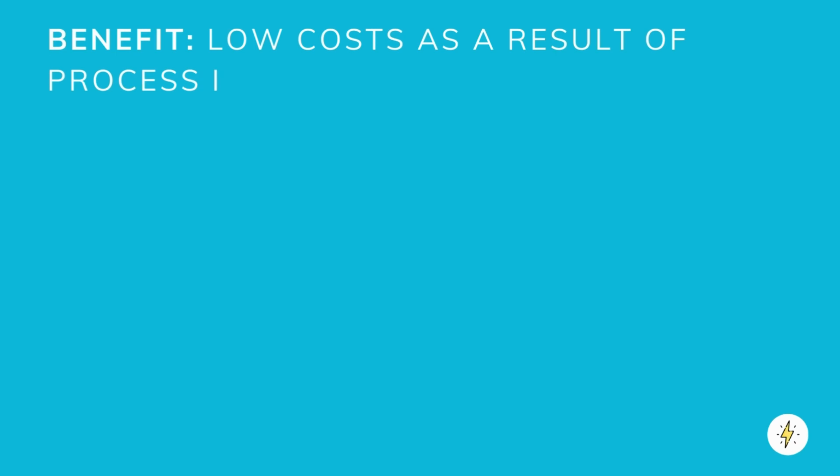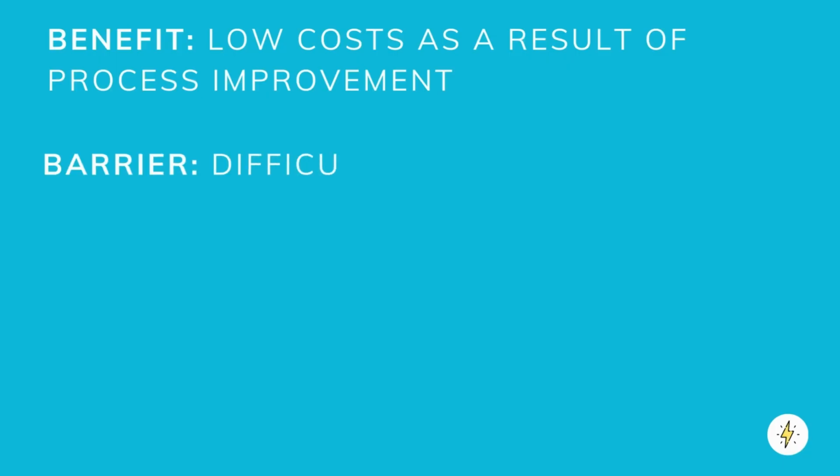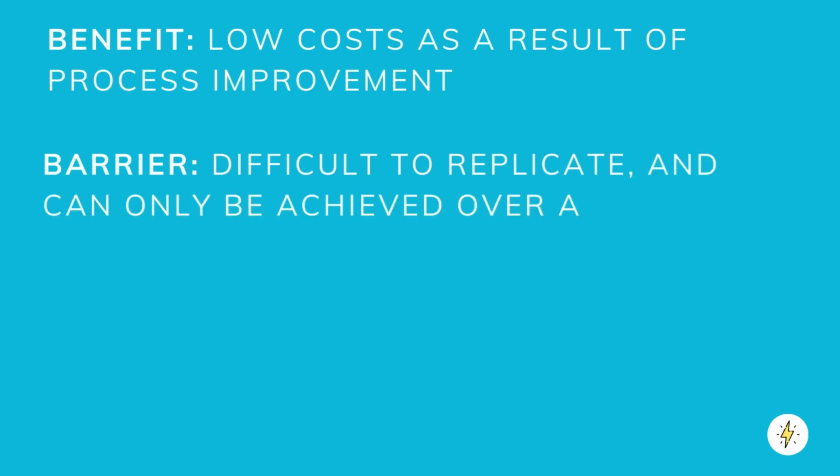Now, the benefit here is that a company with process power is able to improve the product attributes and lower the cost as a result of process improvement embedded within the organization. If you look at Toyota, it has maintained a quality increase and cost reduction over a span of decades. Now, these assets also do not disappear as new workers are brought in and older workers retire. The barrier to entry of this power for competitors is that these processes are advanced and difficult to replicate, and they can only be achieved over a long period of sustainable evolutionary advancements.